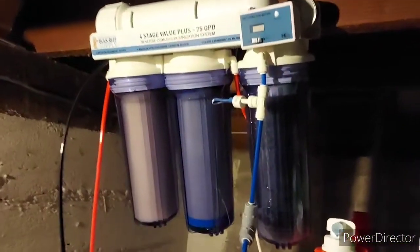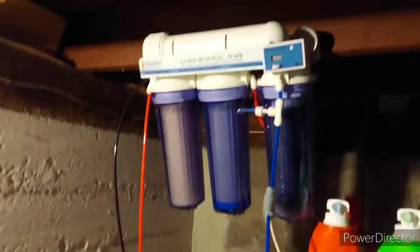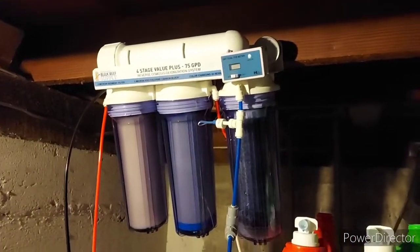This right here, just changed all the filters, so these are all good to go. And then that's what I got down there. So got a ways to go. It's been going all day, so it's probably gonna have to go all night.